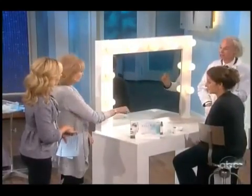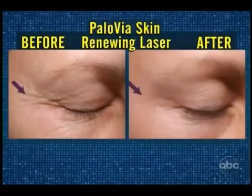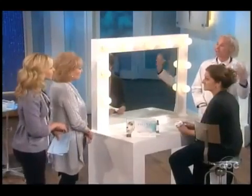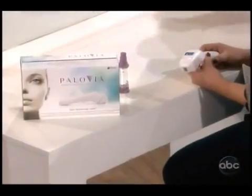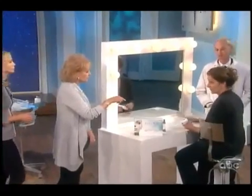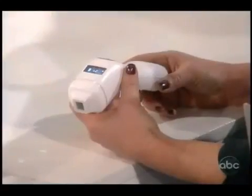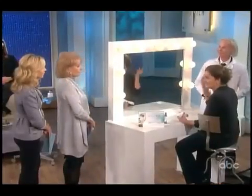It's a Palovia laser. Can you go buy this? You can go online to palovia.com and you can buy it. How much is it? It's about $500, and if you consider what treatments cost between $1,000 and $3,000 in the office, it's quite valuable. Well, the first month I used it every night, and it was very easy to use, just as we demonstrated, right around the eyes, mostly in my corners. That's where I needed it. And the last 2 months, I just use it twice a week, and it's part of my bedtime routine. I wash my face, take off my makeup, and I feel great.